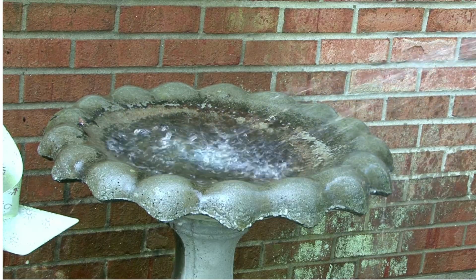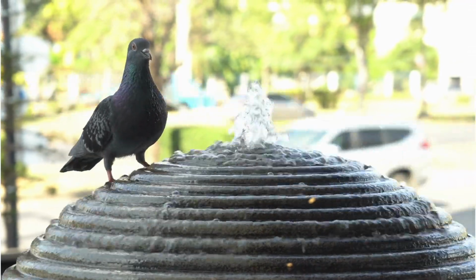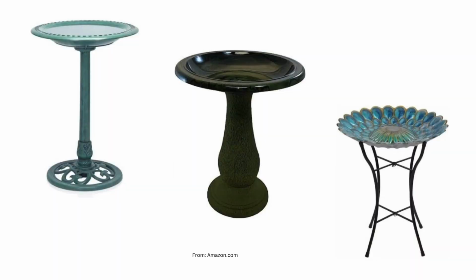Now, along with food and shelter, birds also need water during the winter. Some bird baths need to be filled up with a hose, while others bubble constantly. But you can find ones made of different materials like resin, plaster, or glass.